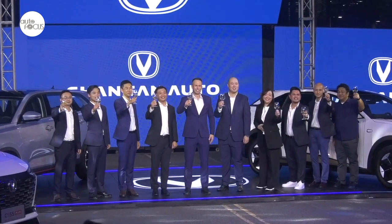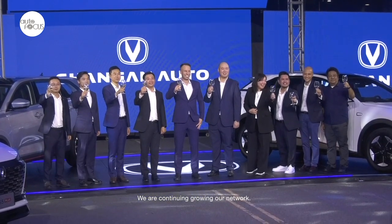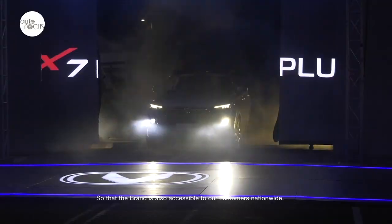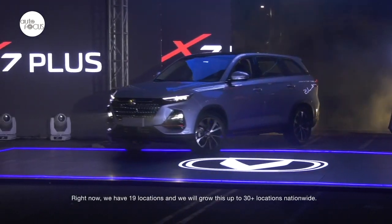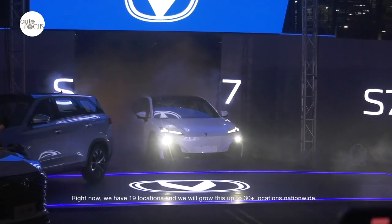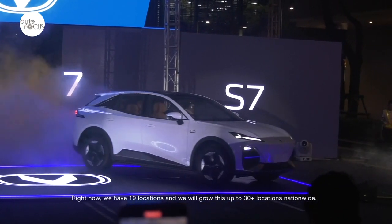Changan Auto is looking to grow its network and reach in the Philippine market. We are continually growing our network so that the brand is also accessible to more customers nationwide. So right now we have 19 locations and we will grow this by maybe up to 30 plus locations in the next couple of years.